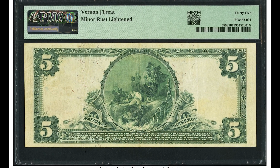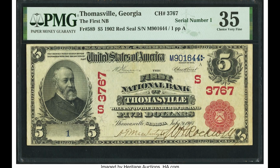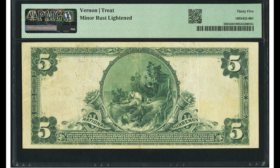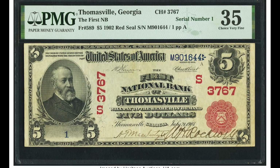You can see there is a negative comment here that says minor rust lightened. It is pretty minor, but someone touched it up, made it look better, which a grading company like PMG is going to call out just to make it apparent and more obvious and transparent to the buyer who is buying the bill. Just a nice looking note here.